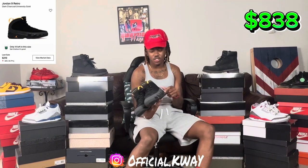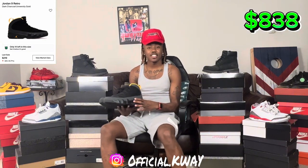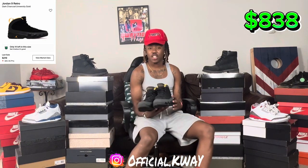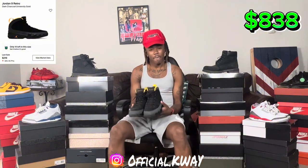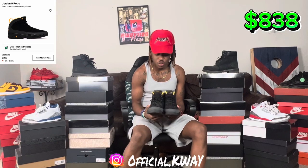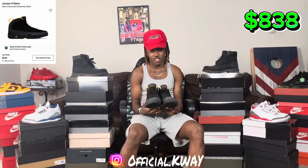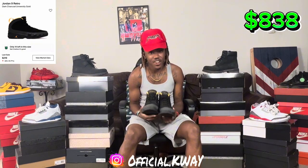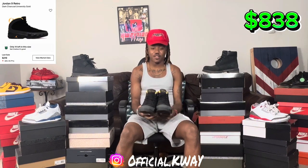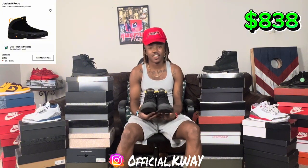The day I got these shoes, I was going for the Raging Bulls Jordan 5s, but like $400 for them when they first dropped. And I was like, he got me messed up. So I just bought some more shoes. I bought these shoes right here. And I like these shoes. These are the last ones left, so I had to cop them. It was now or never. So yeah, $350 on these. I rate them 9.5, 10.